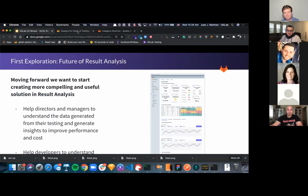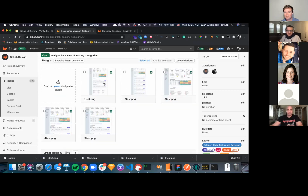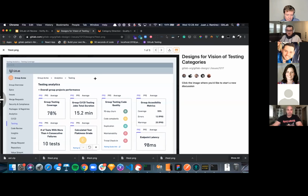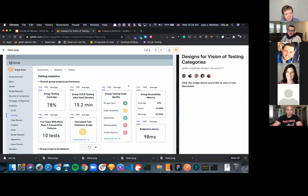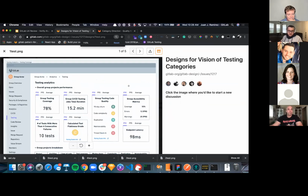So yeah, let's jump into the design so we can explore some of the things that I have been exploring. As I said, this is mostly focused on the result analysis part.